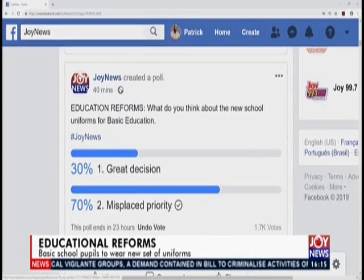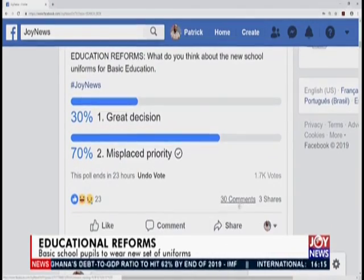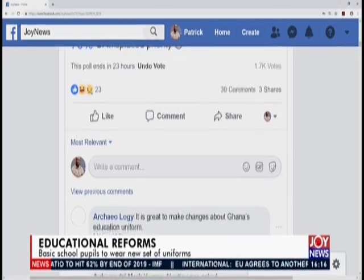This poll has been up for just about 30 minutes, and already we've had 1.7 thousand votes. That's 1,700 votes. 70% of you say it is a misplaced priority, and 30% say it's a great decision. Your comments are quite revealing. Let's have a look through and share a few of them with you. 30 of them so far.